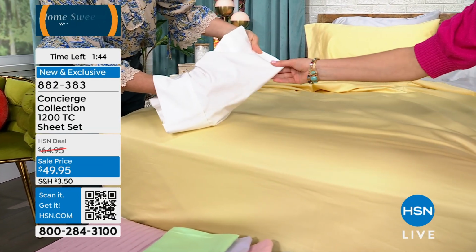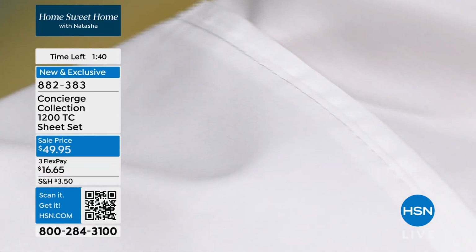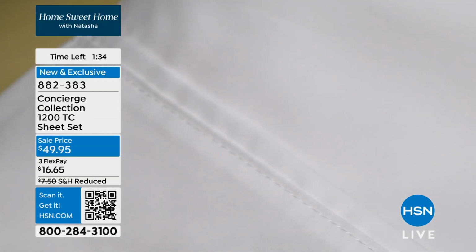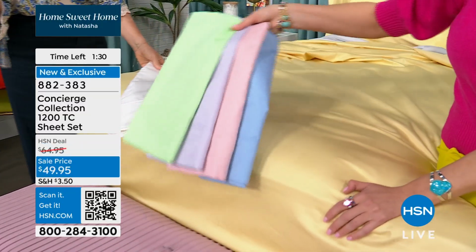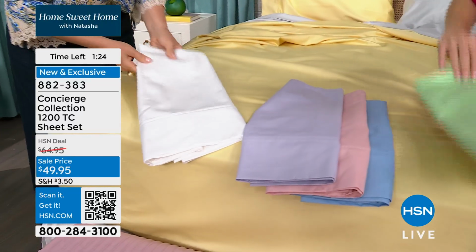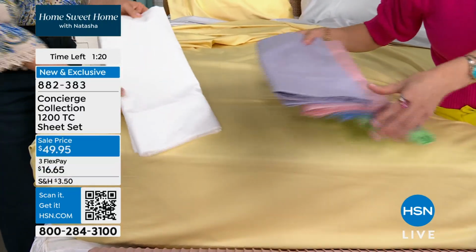With a 1,200 thread count, you're going to have more density of fabric. And what I like about that is you have that density without being too heavy, but also these are going to last you a lot longer. I mean, think about 1,200 threads in a square inch versus 200. Right? What you get is a tighter weave, a smoother surface next to your skin, that combination of fabrics, and then all the finishings that we did.